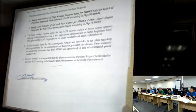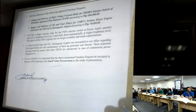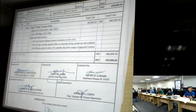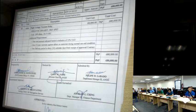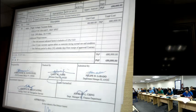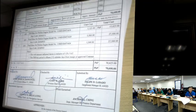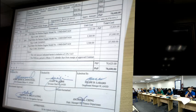Good morning, sir. We are recommending that the two projects be procured through small volume procurement. The first one is the high voltage vacuum relay used as spare parts for the control of PAPI, and then the other one is filters for the generator in the Dumaguete. From 8600 other supplies, spare parts for electromechanical and FLS.